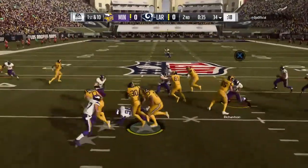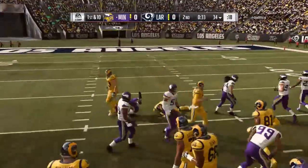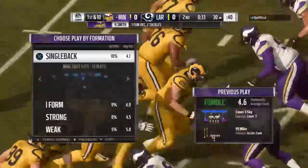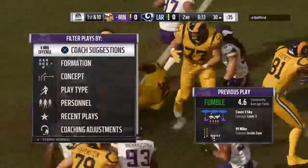They'll start out on the ground with Gurley. And Gurley, he fumbled it. Gurley fumbles the football. It's loose. And the Vikings pick up the football. And he will return this one to the 30-yard line.